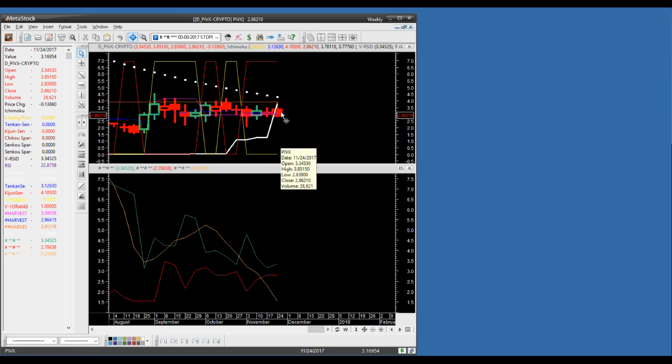PIVX is just totally flatlined here. It's lost momentum for the last couple weeks. It just hasn't been able to really get anything going right now. For this week, it needs to close above $2.96. If it can do that, then it can carry over some momentum, hopefully for next week. But it's still in a downtrend channel, and that has not changed.